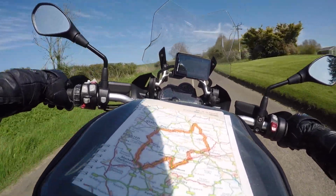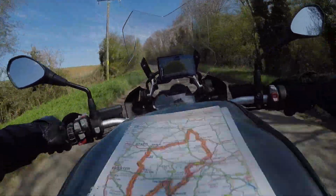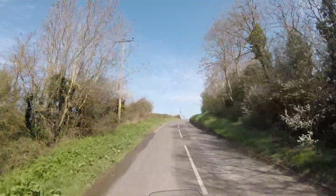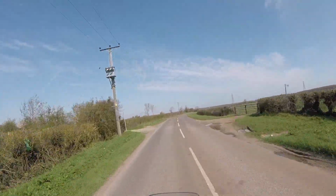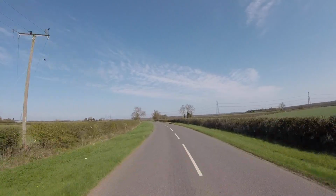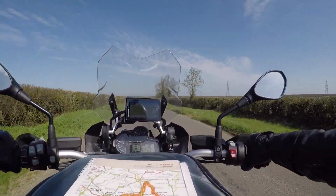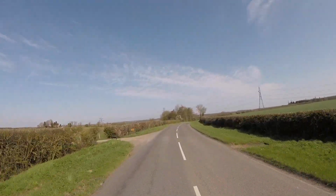Right, here we are. I'm back on the Rutland TT. And you can see, beautiful day. A lot of these roads I've not ridden before. I've certainly never been on this road before, despite it being not that far from the fens. So far, so good.